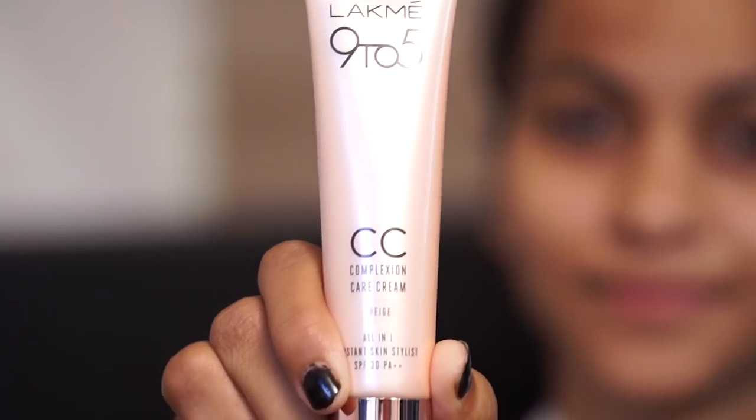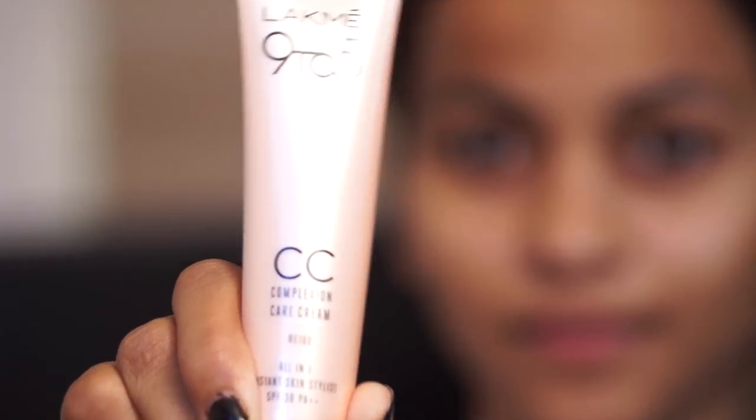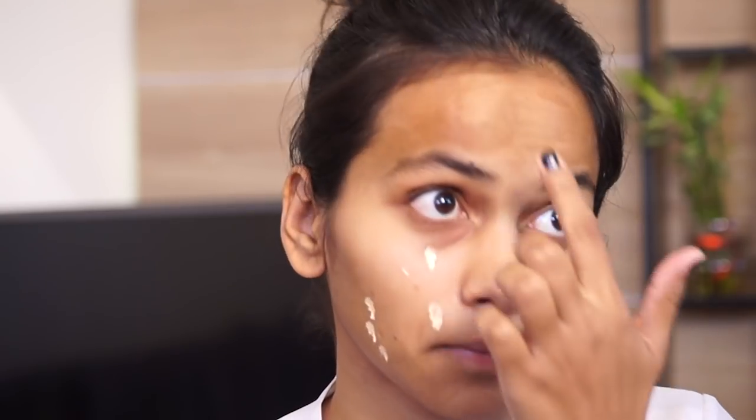I first apply moisturizer on my face and neck. This moisturizes my skin, which is so important. After this, I apply my CC cream. I do not use foundation, concealer like things because I don't prefer wearing those on my face for the whole day. This cream gives me a very natural effect and it is very light and simple to use.